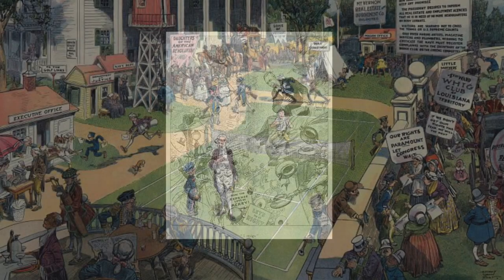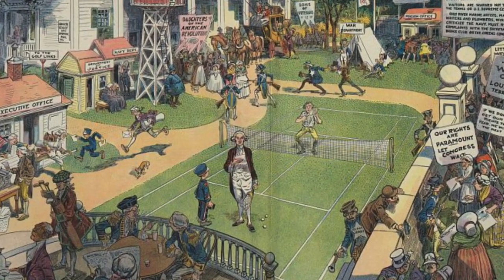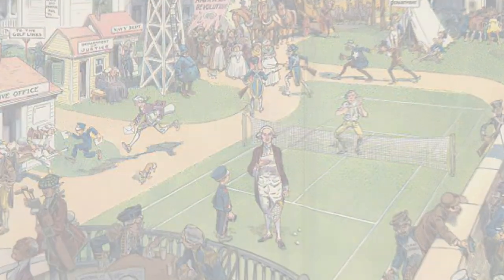Whatever the reason, he had created a large amount of what has to be some of the finest comic illustration ever produced, and he died in 1938 at the age of 69.